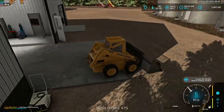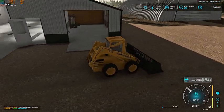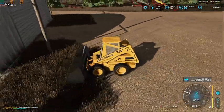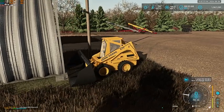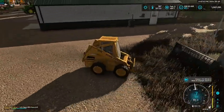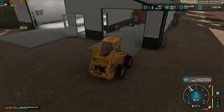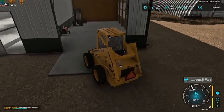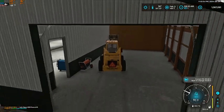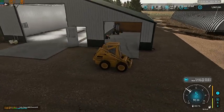This bucket we're going to set over here by the Quonset for now, because this bucket we're going to keep. But I think this skid steer is going to leave us. The other thing that needs to come out is the pallet forks, because they are for this. Actually, I guess we could have brought that bucket back in here. Let's do that. We're going to get that bucket back in this building, because we are going to keep the heated shop here, this one.